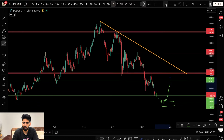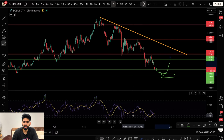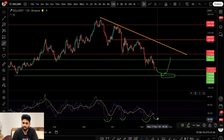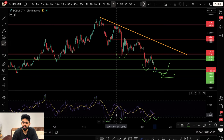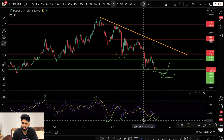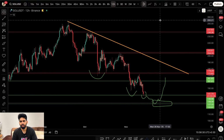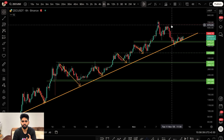Why am I thinking that? Because if I quickly open RSI, you can see how RSI is right now looking good on the higher time frame. It is trying to create a bullish divergence, where the price is falling towards the downside and RSI is at the same place or going towards the upside. So I can see bullish momentum coming soon in Solana. It's in the Ethereum chart as well, RSI is at the same, but I want to be in the best tokens, and Solana is better than Ethereum in my opinion, so I want to be in that. Now, Zcash. This is the token which I've been talking about for a long time, right?